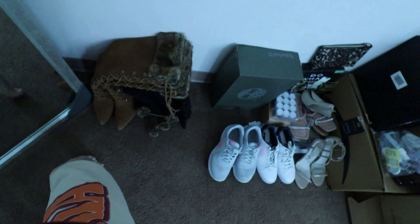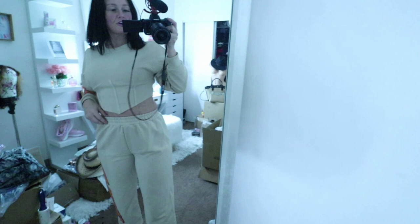I don't even know what it says. What does it say? It says California. All right, so this is outfit number one. This is so cute and comfortable, something you could just be comfortable in, and the quality is good.